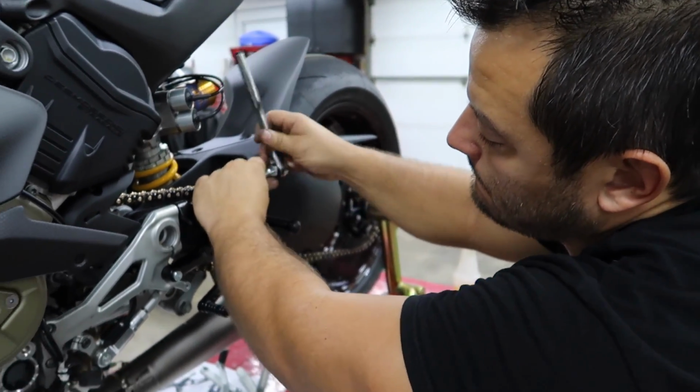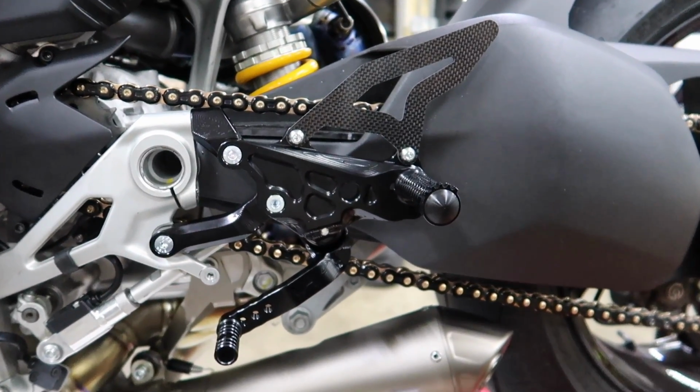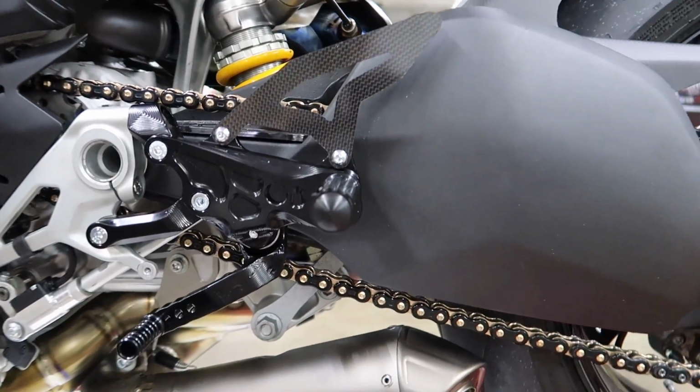Come on, Ducati. All right, so left-hand rear set is on, and as you can see, it looks absolutely phenomenal. Very, very happy with these.